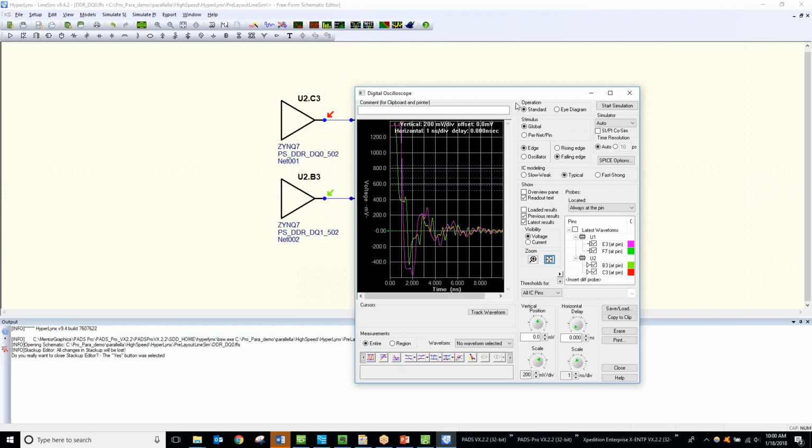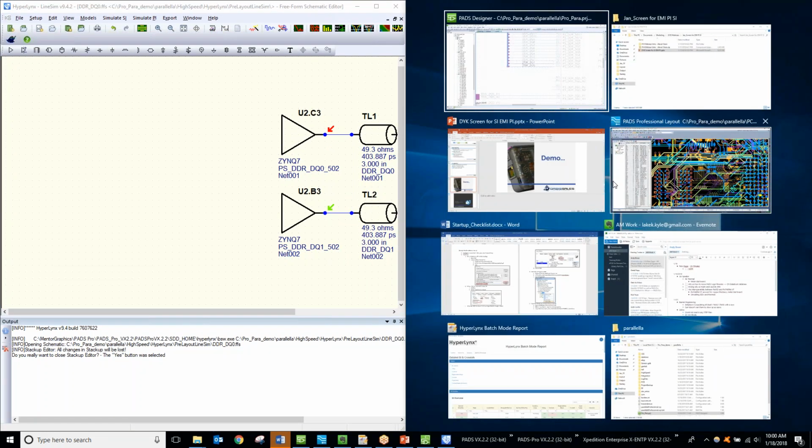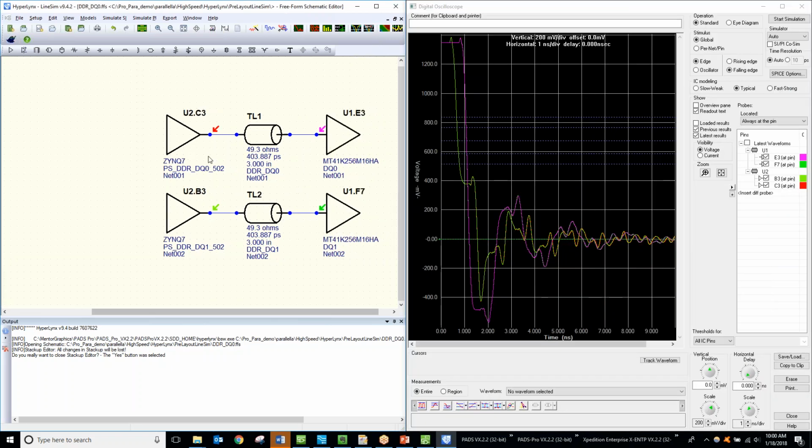And we'll see that if I go ahead and make this side-by-side view for us, we'll see that U2 is the driver. So both green and red are the driver. And then the pink line here is the receiver. So this makes sense. This is just essentially a digital oscilloscope for your interconnect design. Okay, so I'm going to go ahead and just turn off those two. So we'll see that we have a delay from the green to the pink.